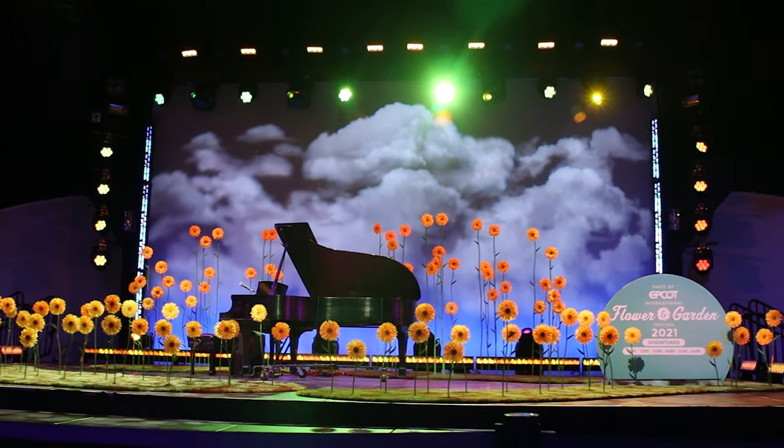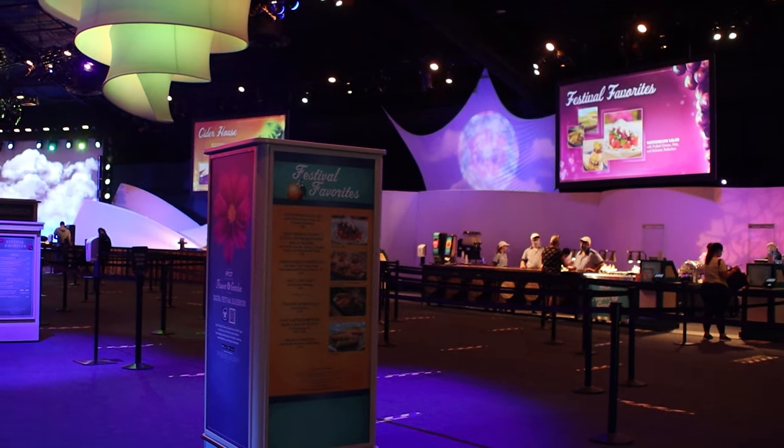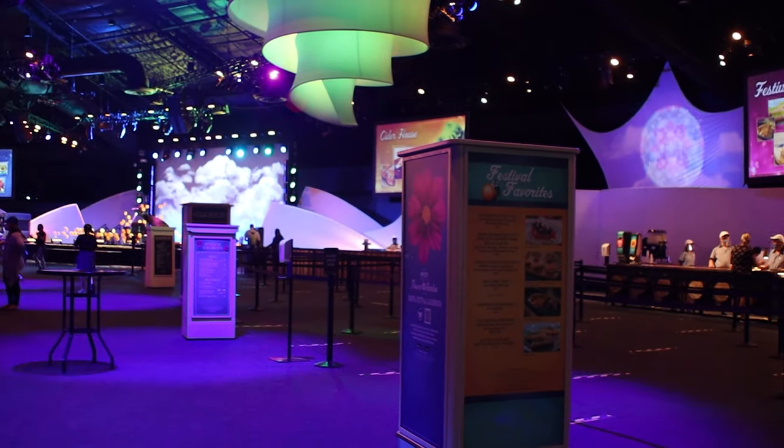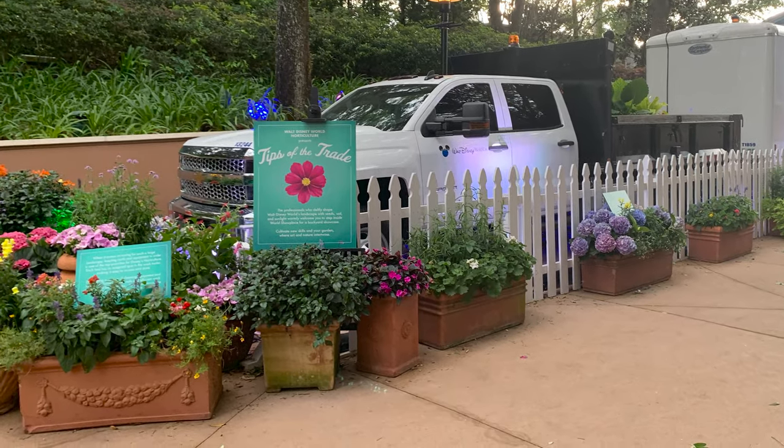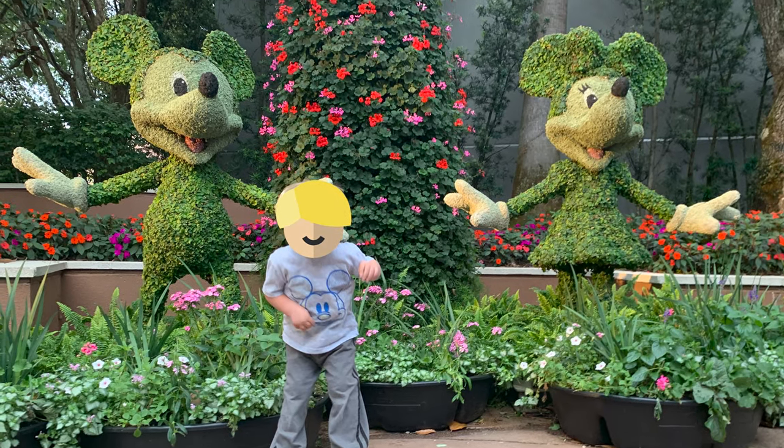In years past, they've had some stuff going on in the back, but during the art festival and the last Food and Wine Festival, nothing's been going on back here. Last year, they had a cool truck with all the different eggs and flowers and stuff. I'm curious to see if they're doing stuff in there still or if that's kind of done, and that was only during the pandemic.